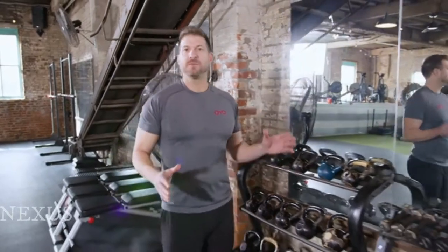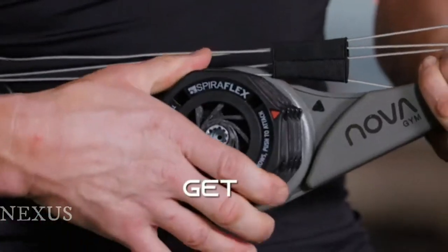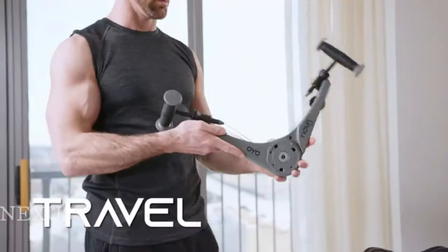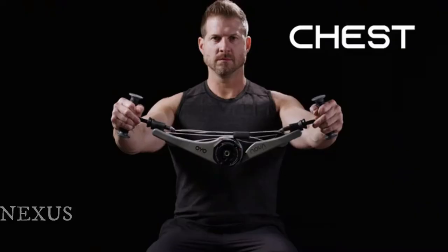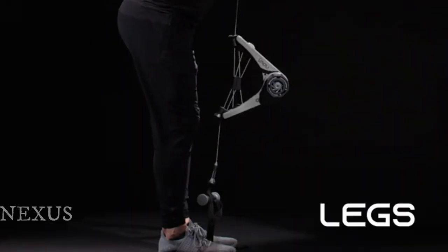The Nova Gym with Spireflex technology enables you to fit fitness into your busy life, to get lean and fit anywhere, anytime, home, in the office, or while traveling. Build and sculpt your chest, back, arms, core, and legs.